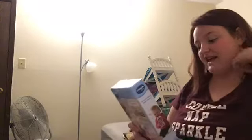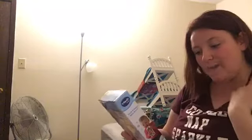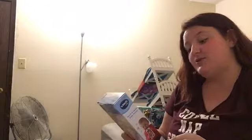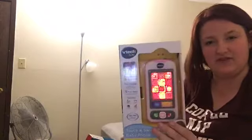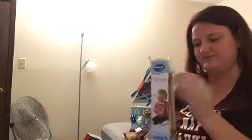Now it is time for Miss Amelia. Okay, so now it's Millie's turn. And we got her this VTech phone. And it's touchscreen. It has a home button. It's 2-in-1 design, 12 fun apps. And it teaches them numbers, first words, and fine motor skills. So, that's cool. Make sure I turn it off.